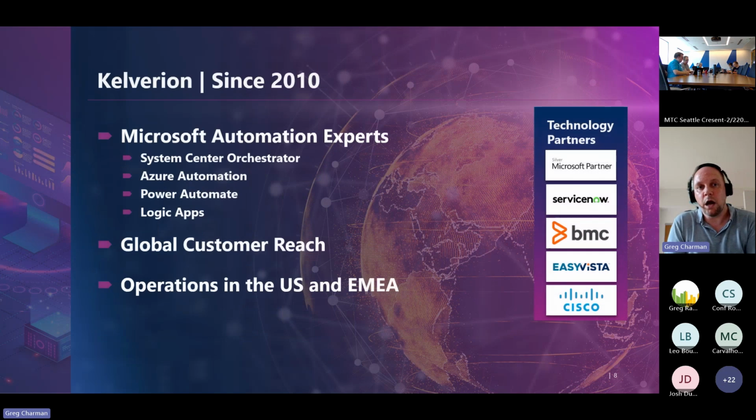And Kelvirion have been around since 2010. If any of you have been using System Center Orchestrator, you probably will have come across me at some point. I was for a while working for Microsoft, supporting the acquisition team in Seattle when they bought a product called Opalis, which is now System Center Orchestrator. And I've been heavily involved in Orchestrator ever since. So I'm into my 14th year of using Orchestrator.